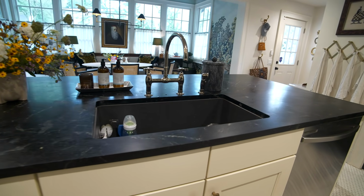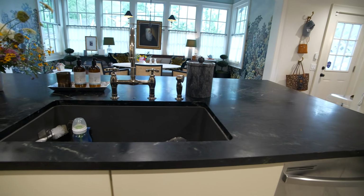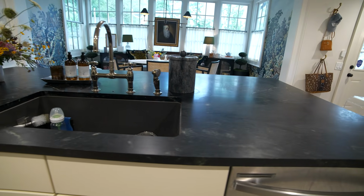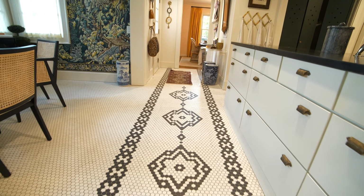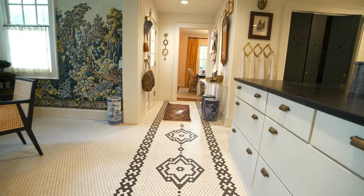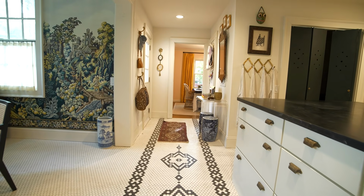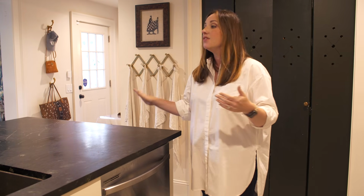The hardware on the cabinets on the island is different from the hardware on the perimeter, which is part of telling that story. I think it's obvious to everyone this wasn't a giant chest, but we wanted it to have that idea. You also notice that there's nowhere to sit on the side of the island, like you see a lot of islands with an overhang for folks to sit. This is all storage, all a big work table, hard-working space.